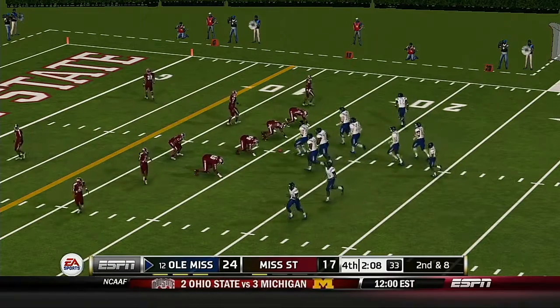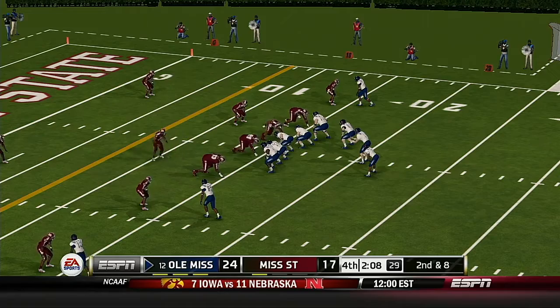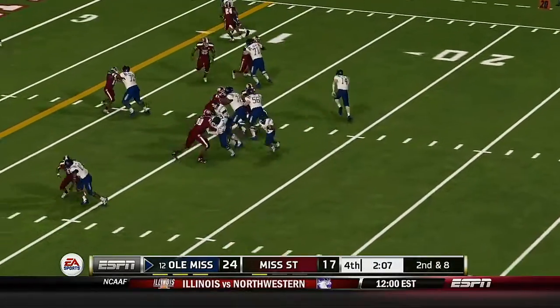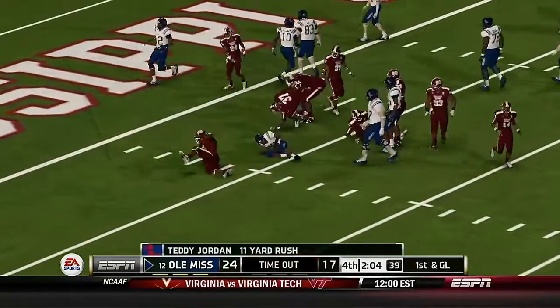This junior corner's been progressively improving his run defense. He's better at diagnosing those plays now. He knows how to bring a guy down. Tackle made at the 4-yard line.